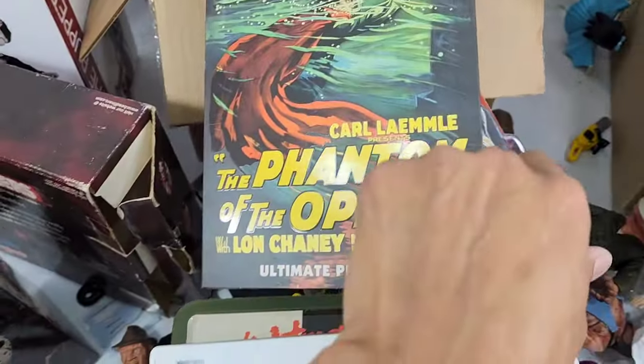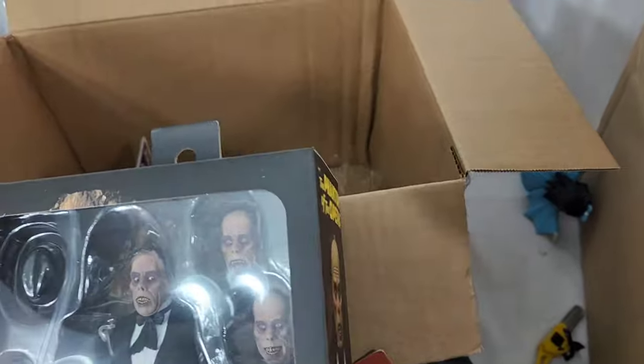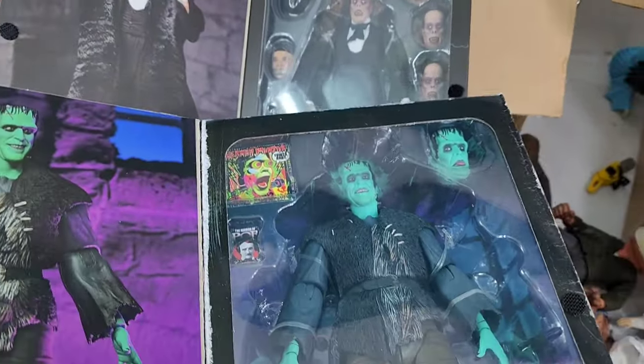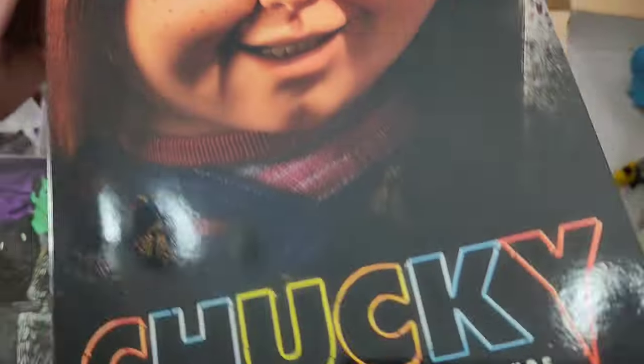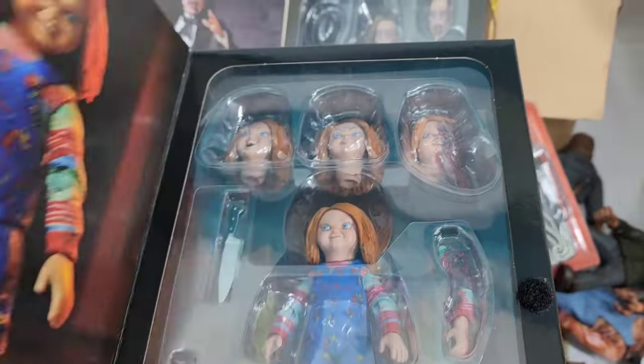We're going to go ahead and get him out. Phantom of the Opera right here, brand new, just starting to hit shelves. We're also going to get this one out, and we're also going to get the rest. I'm telling you, you guys need to come back here. If you're this far in the video, drop a like if you can't wait to see the rest, because I know Chucky right there is going to be waiting patiently. He's like, come on, bro, get me out.